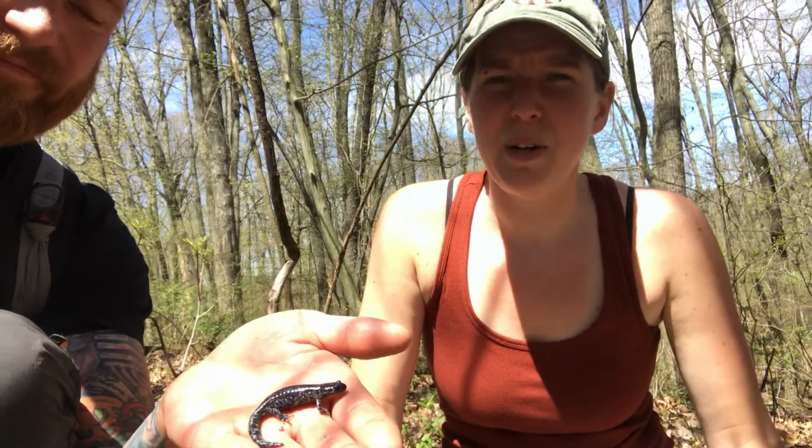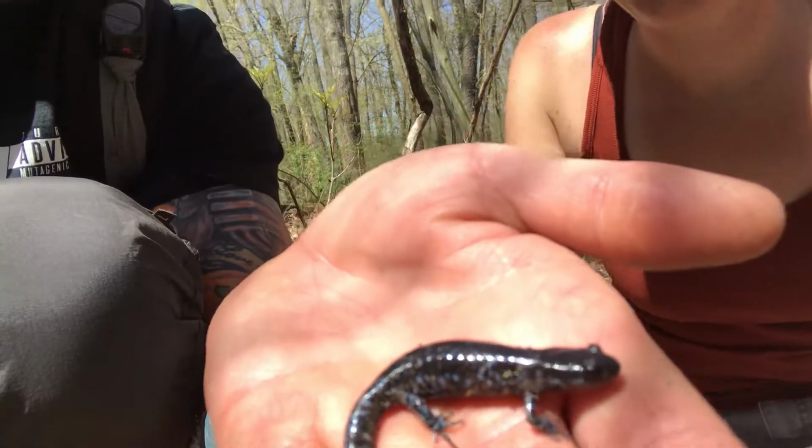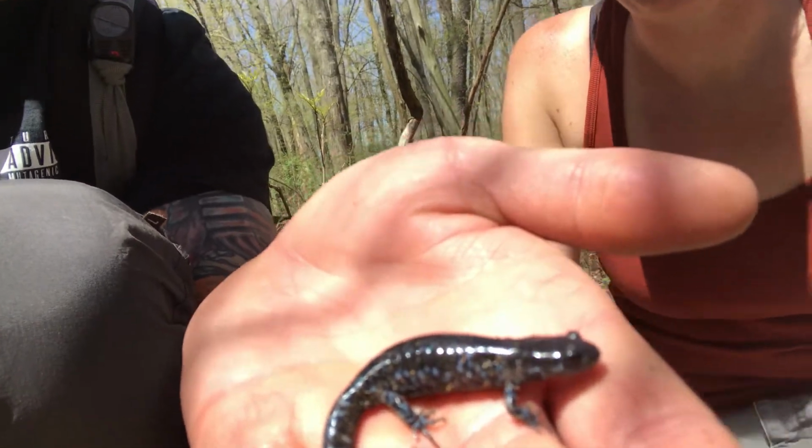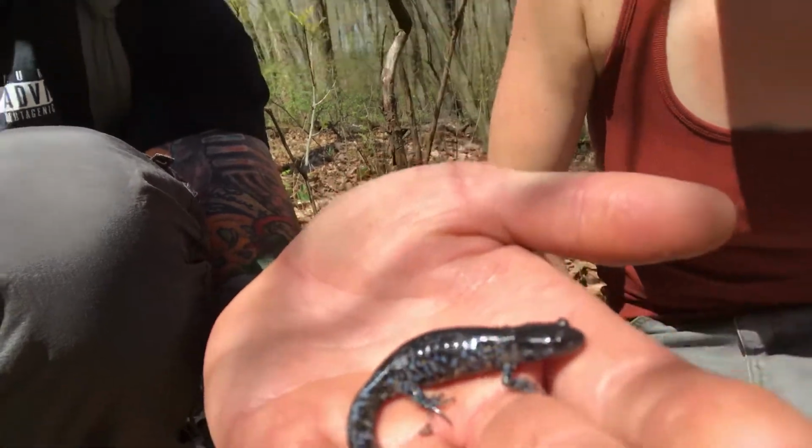They can actually live for quite a while. But yeah, they're just really neat little critters. You can see it's got these bright blue spots on it. And yeah, they're pretty cool.